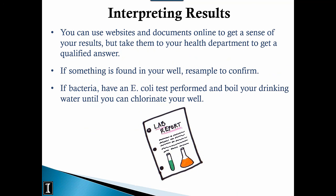So interpreting the results, I know some people want to use a private lab so they can keep their results confidential, and I understand that. But, unless you're in an area, which there are just very few counties around the country where a county health department has the authority to actually not let you drink your water. In 99% of the country, if you have high arsenic and want to keep drinking your water, that's your business. And they certainly will recommend that you don't, because their job is to try to protect your health.